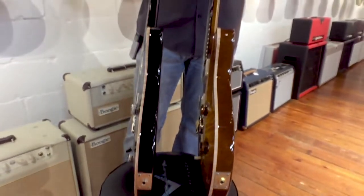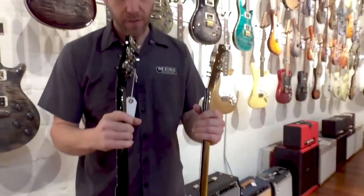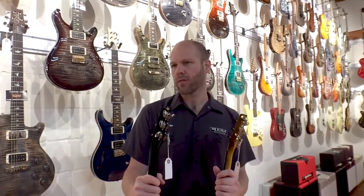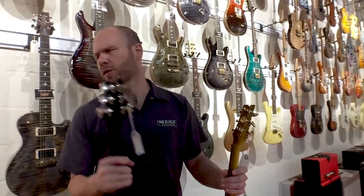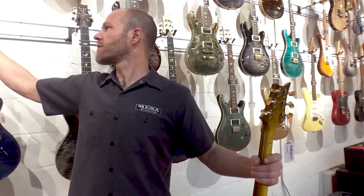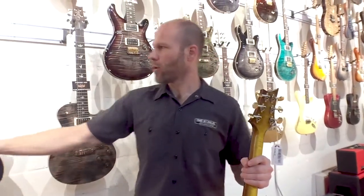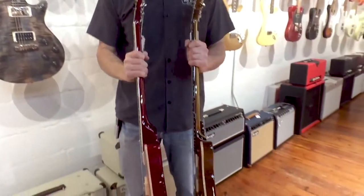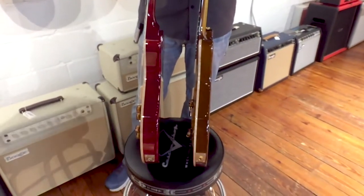What that does is it extends the lower end range of the guitar, so it gives you a little bit different sound. It's not going to be full single cut depth or McCarty depth, but you can see that one is much deeper. Big difference on that one.